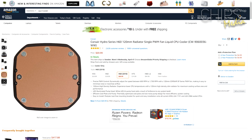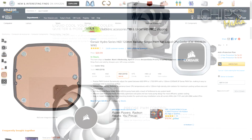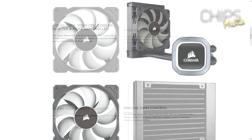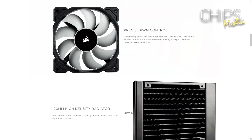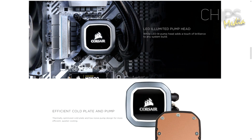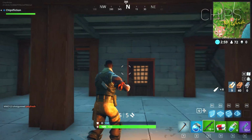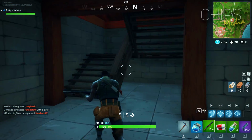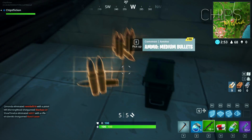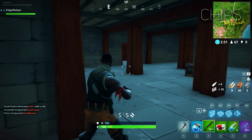Now, to get maximum heat off the CPU, Corsair went with a solid thermally optimized copper cold plate that you normally find on more expensive water cooling systems. Overall, an all-in-one liquid package already filled up and easy to install. I'm happy to recommend this option to anyone looking for a high quality cooling solution in their smaller gaming build. That's it, more info down below.